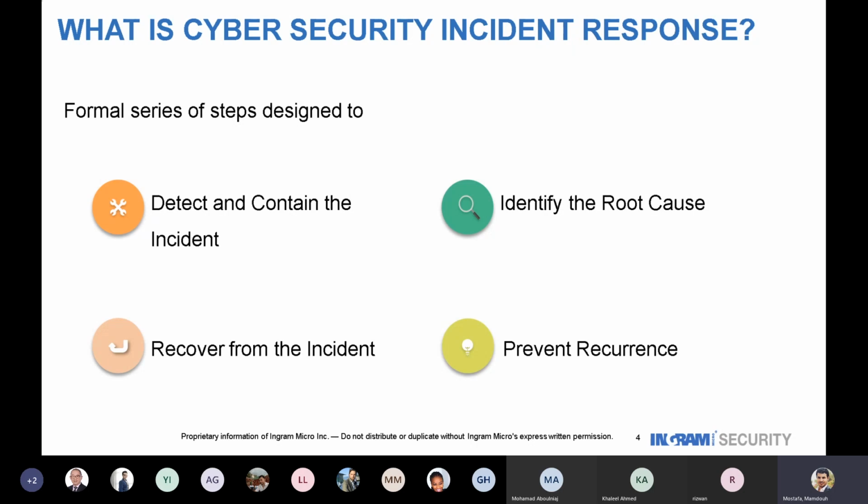So the incident response plan is basically a set of instructions to help the customers to detect, respond, and recover from the network security incident that happened. These types of plans address issues like, for example, cybercrime, data loss, service outage, and many other things.